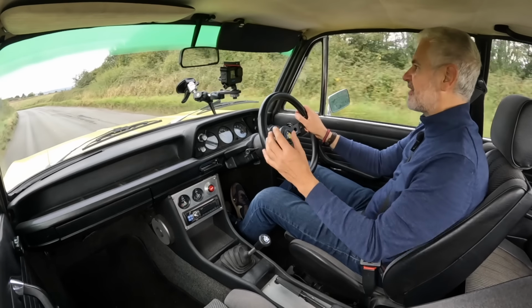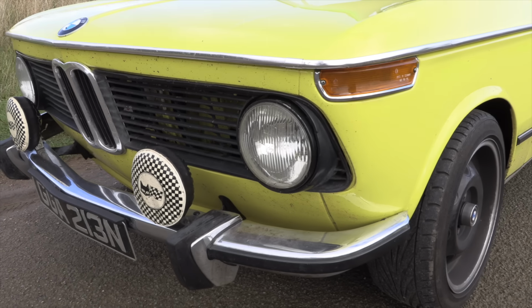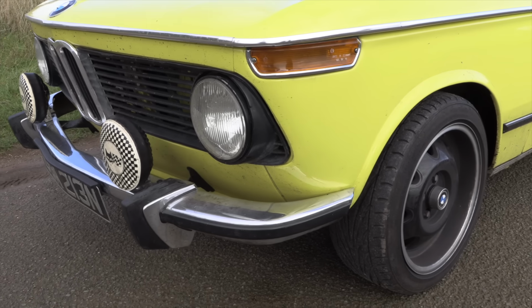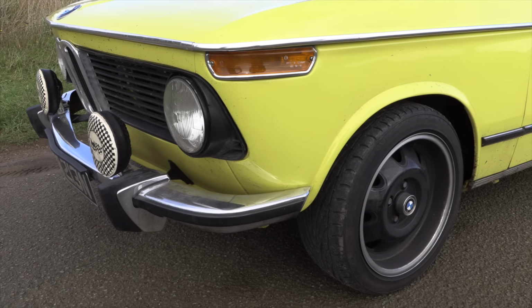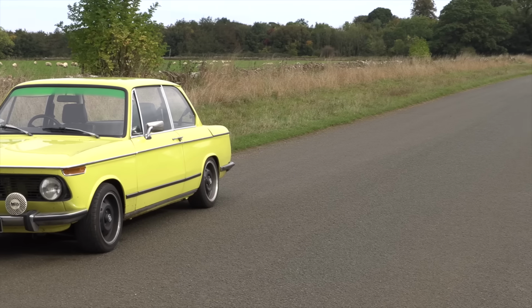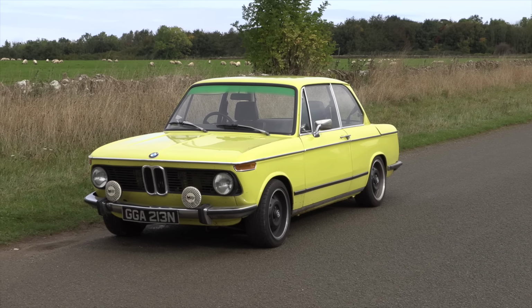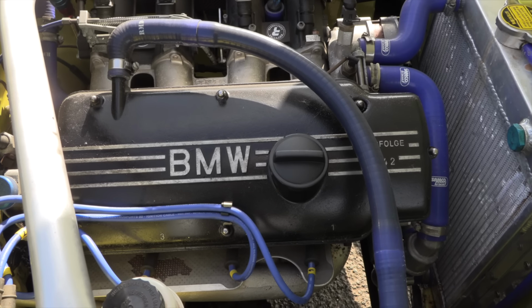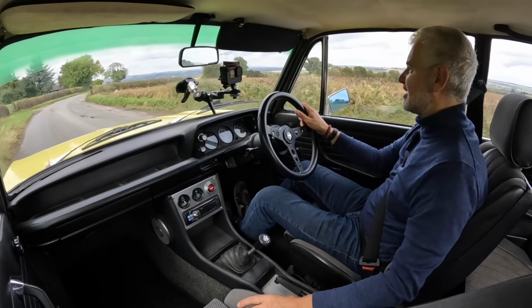This car, which has a few little tasteful mods, has ATS wheels, which I don't mind. I think maybe there are some others which I would prefer on it potentially, but I think they do look good. Other than that, from the outside, I think it's all pretty much standard. It keeps those beautiful lines as they are. The engine, as I mentioned, is putting out a useful chunk of power more. There's some mods inside as well.